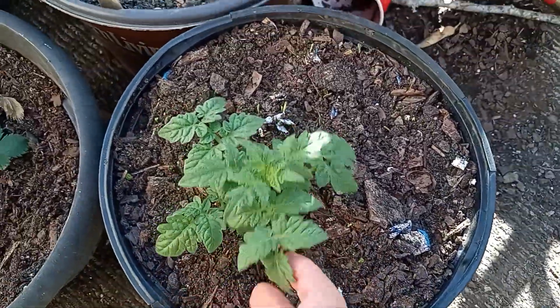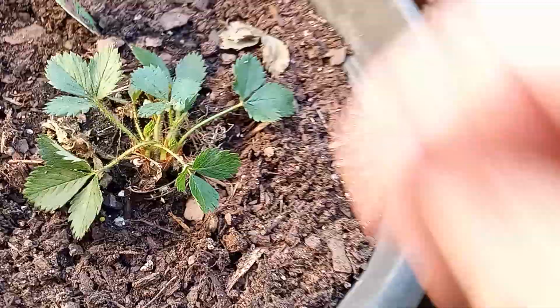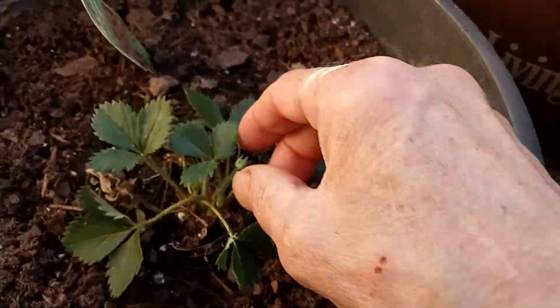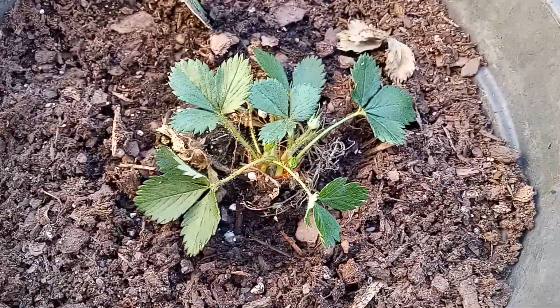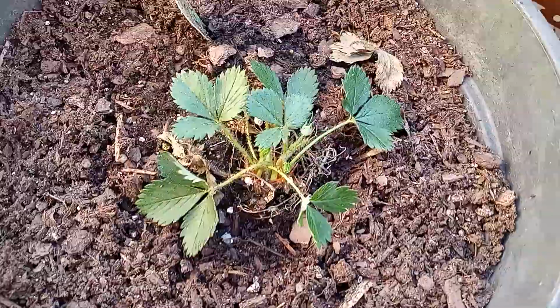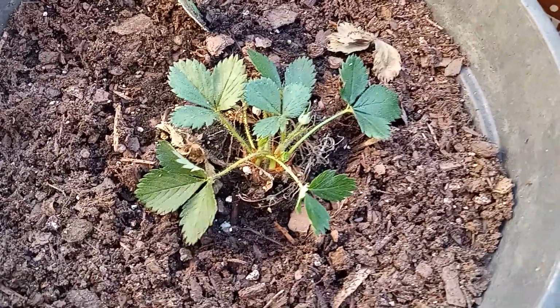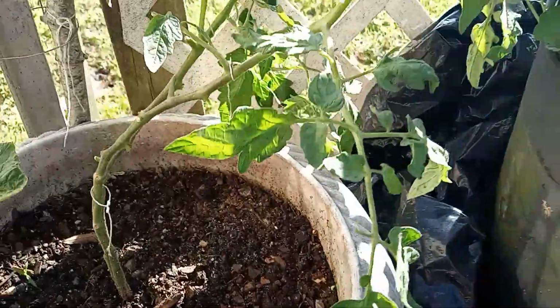So it's growing. So it's doing good. This is a cherry tomato, and I'm gonna try this one more time to grow strawberries. I went and just bought one plant. That's it. I'm not going to spend all kind of money on something that I've tried growing and it never grows.